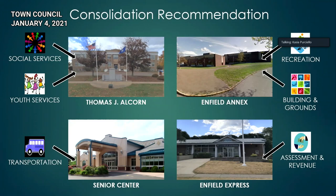So the format of this presentation, it's Jeffrey, Donald, and I are going to be taking turns talking about each of the parts of this plan. So I'll kick it off right now. So the first component of this plan is to move the departments currently in the LaMagna Center to the Enfield Annex and the former Alcorn School. The LaMagna Center, as you know, was built in the 70s and needs millions of dollars worth of work done.